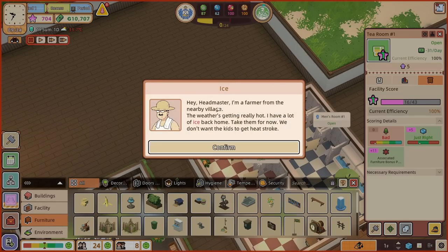Ice. Hey, Headmaster. I'm a farmer from a nearby village. The weather's getting really hot. I have a lot of ice back home. Take them for now. We don't want the kids to get heat stroke. Oh, thank you, farmer from a nearby village. Why have you got so much ice?